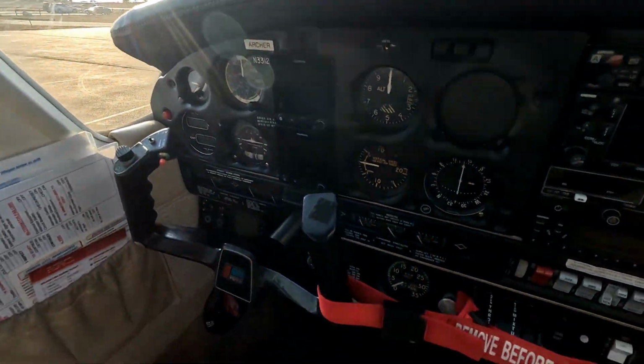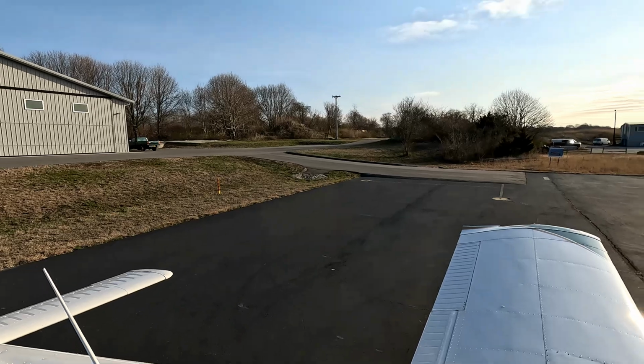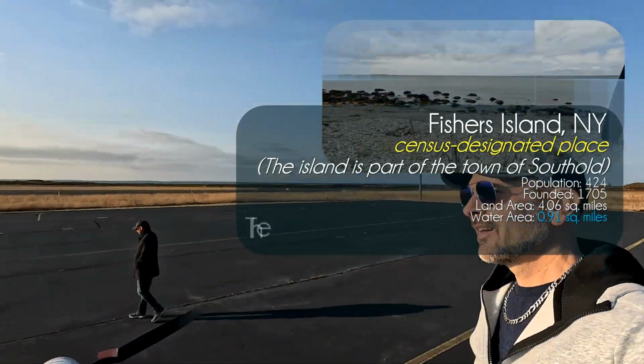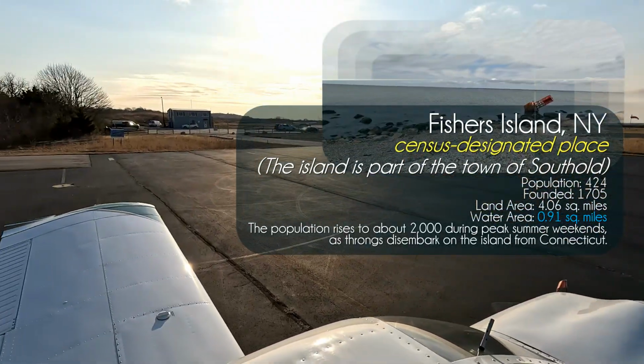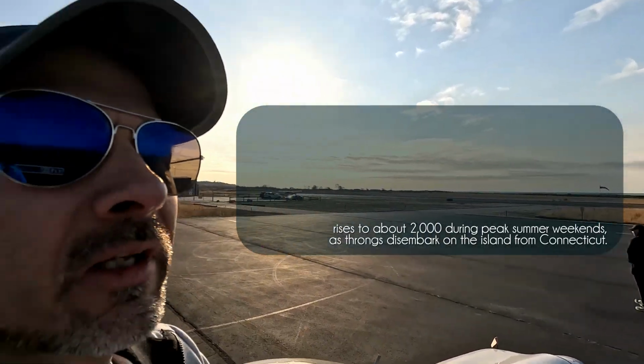All right, we're in Fisher's Island today. Here's like the FBO down there. I think we're the only ones here though. It's super early and we're heading into town and I got a job to do down here at the elementary school. So come along, we'll walk down to the school together.